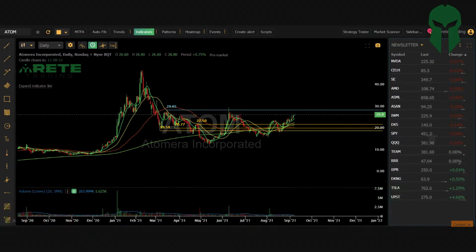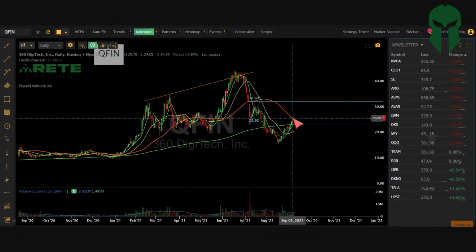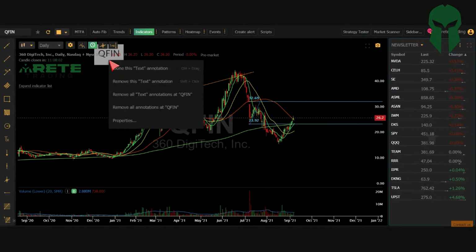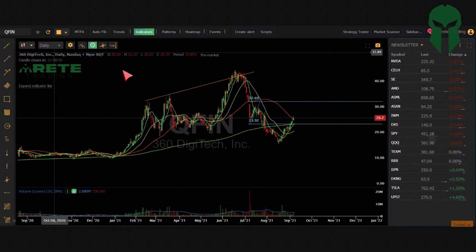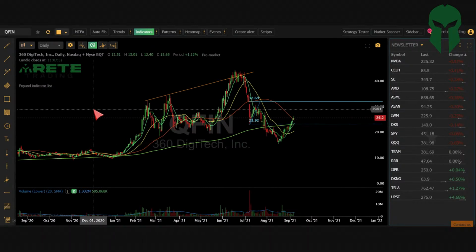QFIN. So QFIN's getting above that level. China FinTech is starting to get more interest across the board. This is not a trade that I'm interested in. It could absolutely work. It seems to be working, but it's just not something that I'm overly interested in. So I'm going to take a pass on it.